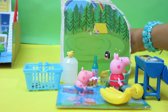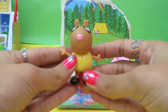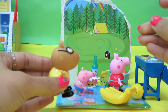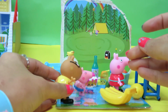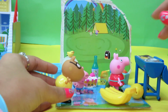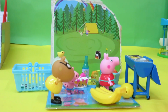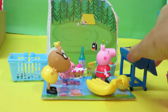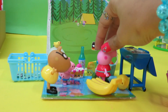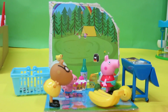After a while, oh, look who's here. Peppa Pig's friend. He's going to barbecue with them. Isn't that fun? Hi, George. Hello. And then they have a nice picnic here in the countryside. They eat all their food. And look at the way they cook on the barbecue pit. Isn't this nice? Well, let's hope they enjoy their picnic.